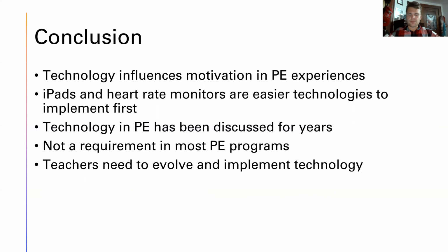But like I've said, technology has been discussed for years, but it's not a requirement in PE programs, and definitely the majority of teachers do not have technology much in their lessons beyond maybe a Wii they're implementing. If teachers aren't willing to evolve, implement this technology, learn and go to conferences, then we're still going to have this stigma against us that we're not doing enough and that we're not the same degree of teaching as other teachers.